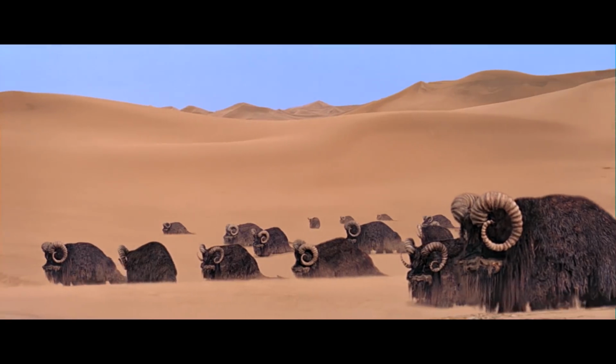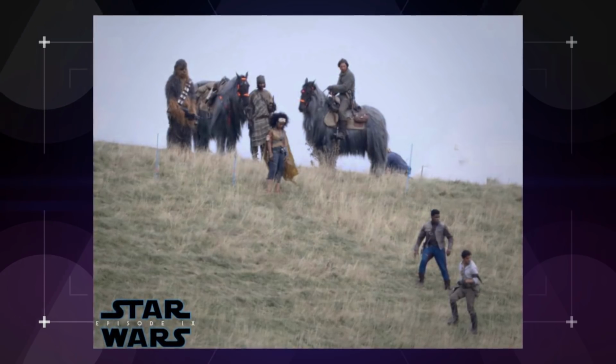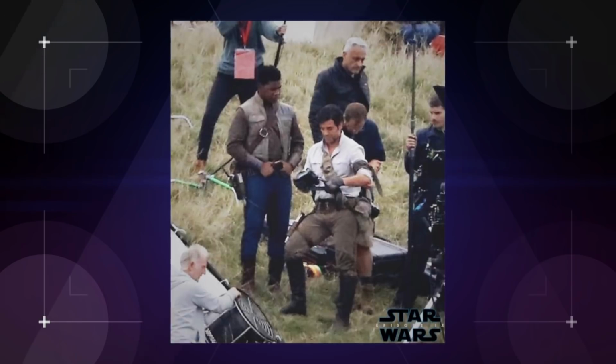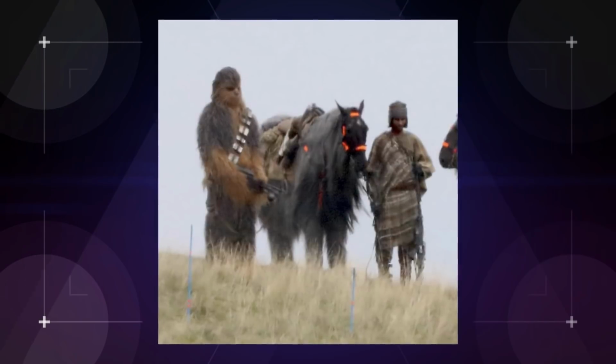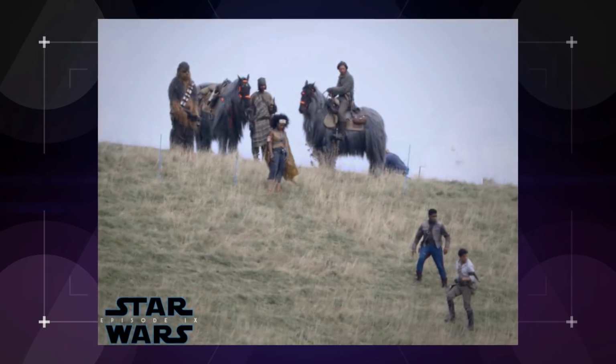The long fur looks a little reminiscent of Banthas. That orange tape is most likely for VFX artists to replace the horse's face with something else. We've also got a few behind-the-scenes elements, a C-stand covered in green tape, a shot of Chewbacca actor Jonas Suotamo without his head, and these blue sticks in the ground, which will probably be digitally swapped out. Or will they?